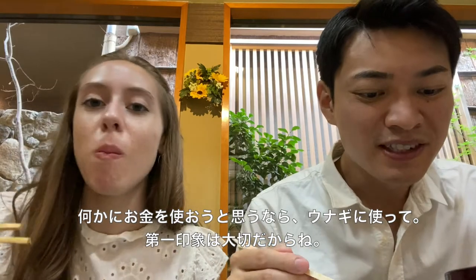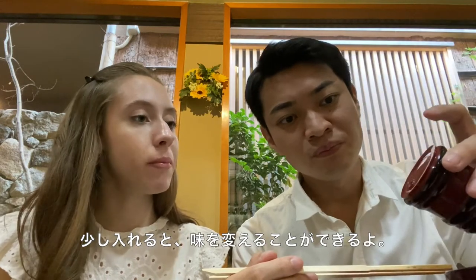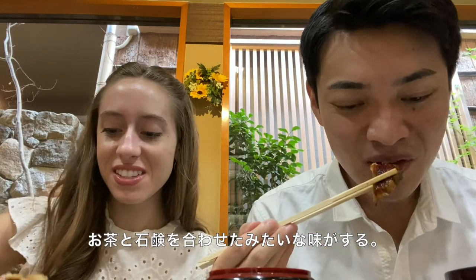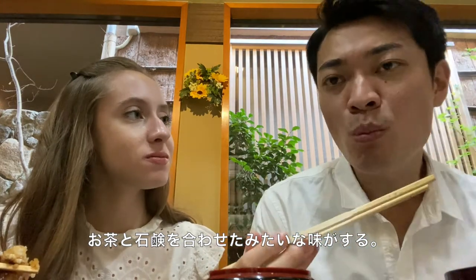First impression is important. This one is sansho, kind of hard. You can put a little bit of sansho and change the taste. Yeah, it tastes a little bit like soap, a little bit like tea.